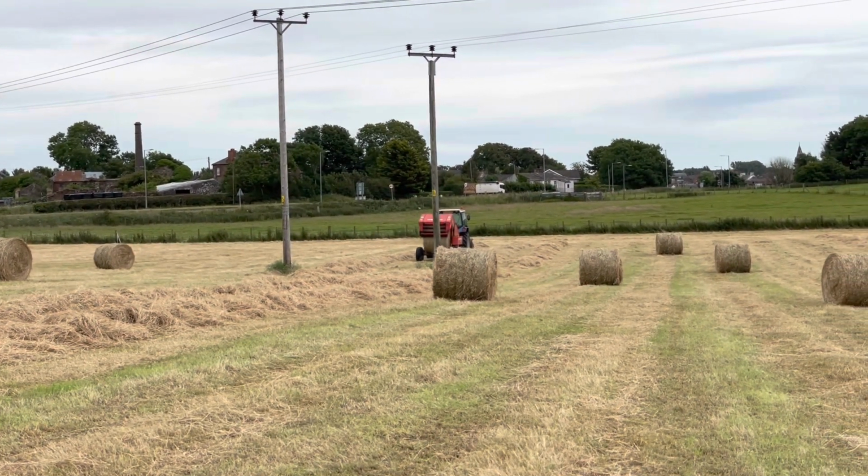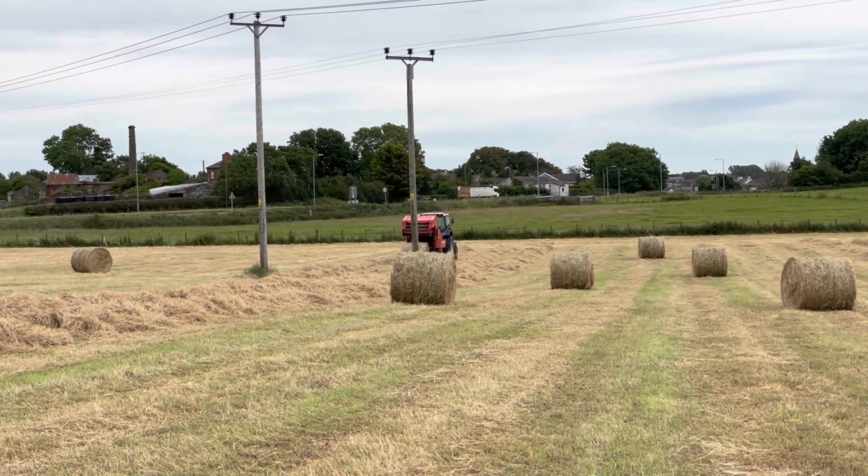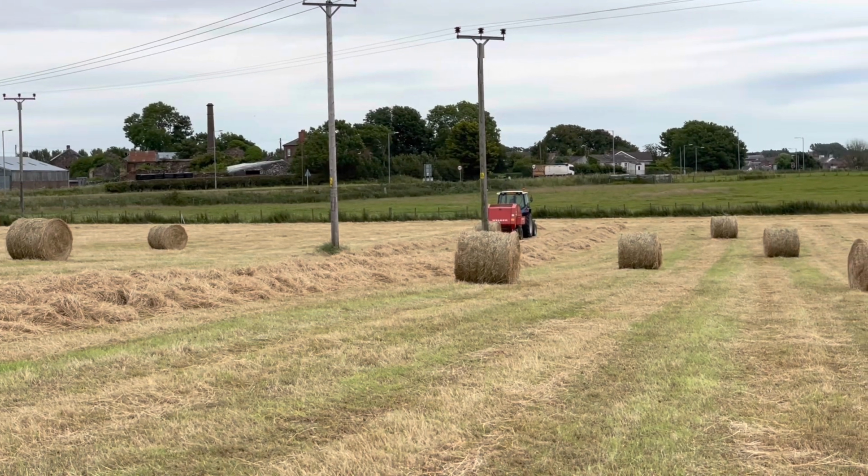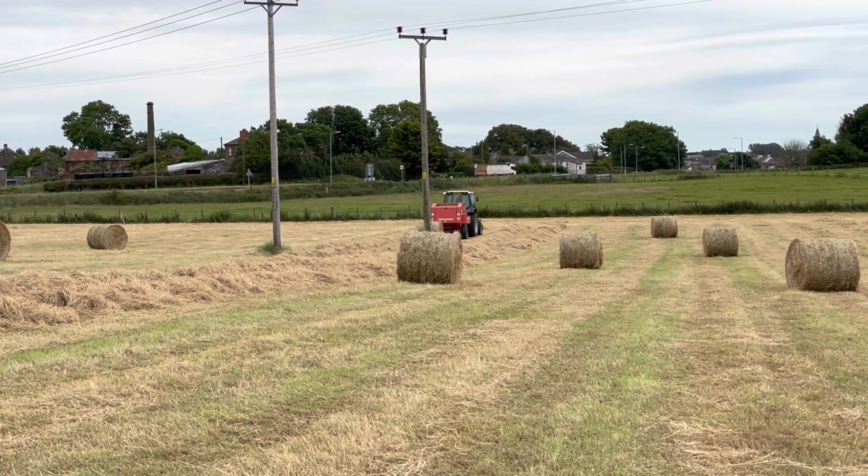It's been sunny at the weekend. I've been staying at Dumfries. Quite a nice day up there. Back to Annan, and it's overcast.